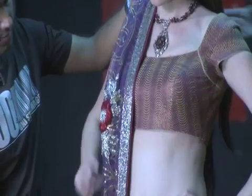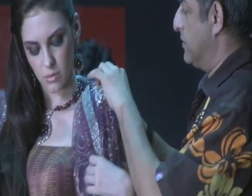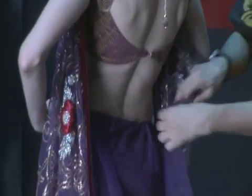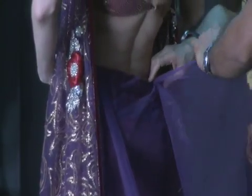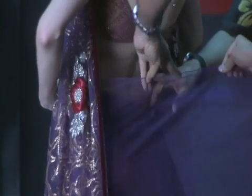pleats. Bring it from underneath, place it over the right shoulder, bring it from the back, bring it over the left shoulder in a beautiful cowl. Now you can turn. Besides that, this beautiful choli has to be revealed in all its glory. Yes, and here we begin the pleats.